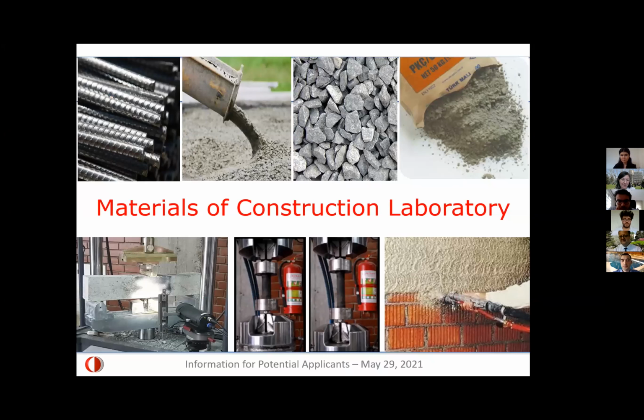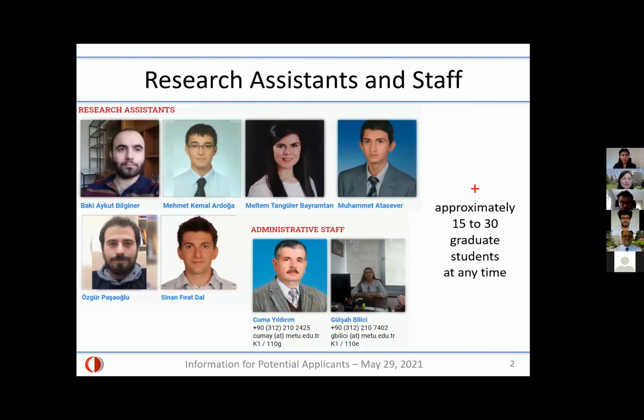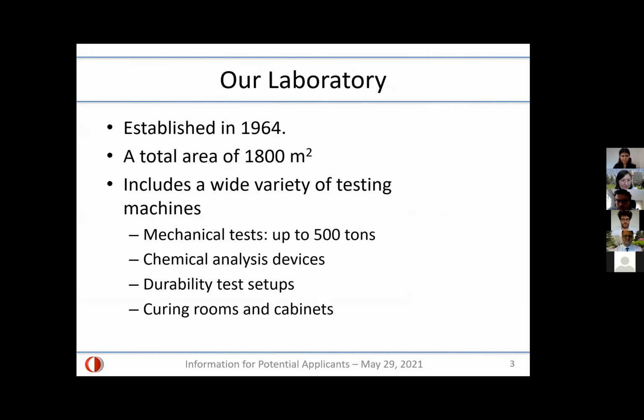Hello. I am Meltem Tanguler Bayramtan. I am a research assistant in the Materials of Construction Division, and I would like to briefly introduce our division to you. We have 4 faculty members in our division: Dr. Özgür Yaman, Dr. Çağla Meral Akgül, Dr. Sinan Turan Erdoğan, and Dr. Serdar Göktepe. Along with our instructors, there are 6 research assistants and 2 technicians in our division. And there are approximately 15 to 30 graduate students at any time in our division.